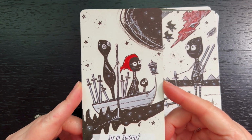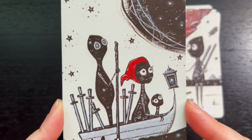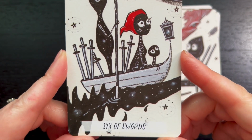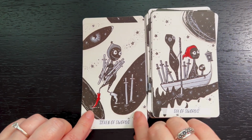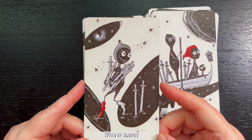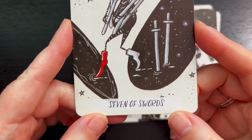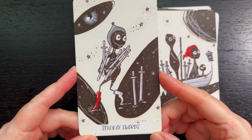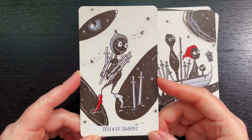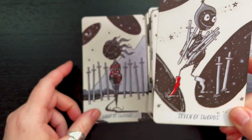Here's our Six of Swords. Our Seven of Swords. I love that. This Cosmo being has one red boot and one white boot. Sneaking off. Happily sneaking off, I might add.